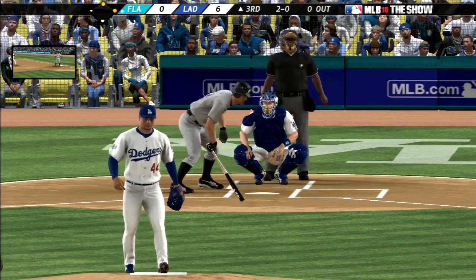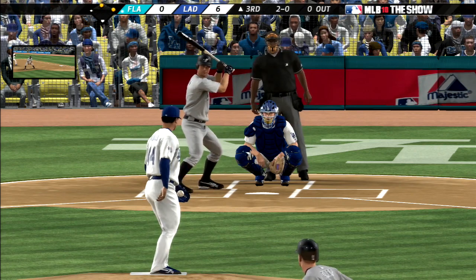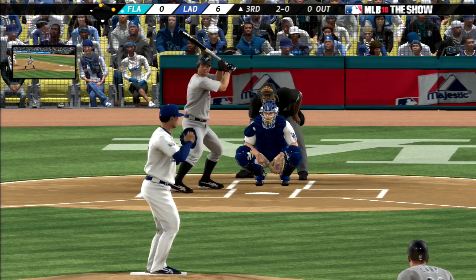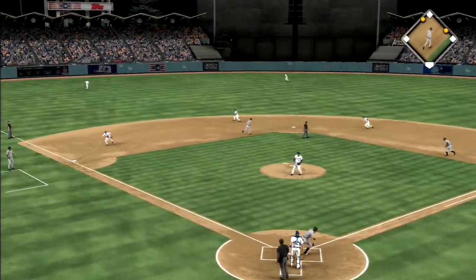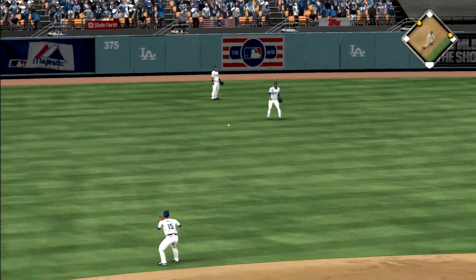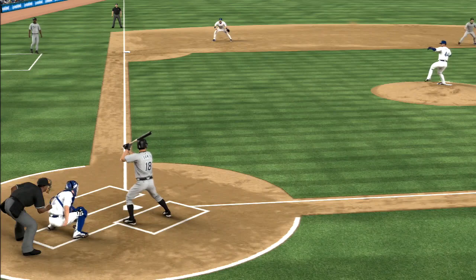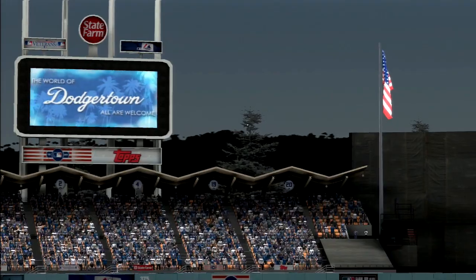And after 2 fairly quick innings, he's running into some trouble now here in the 3rd. Now a ball swung on and taken the opposite way out toward fairly deep left center. Kemp is over, though, and he'll call off the left fielder to make the grab. 1 down. Ball slicing away from him there, but that's a good jump and a good first step as he runs this one down.